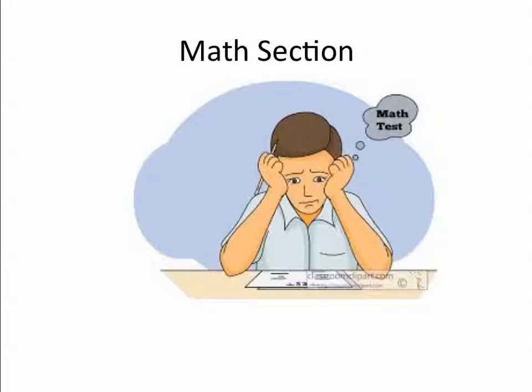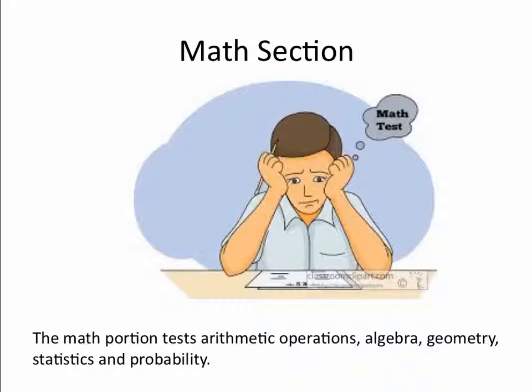The math section of the test is worth 800 points. The SAT has a total of 140 questions. There are 44 multiple choice questions on the math section, and 10 student prepared responses, which require the students to solve the problem and grid in their answer on the scoring sheet.